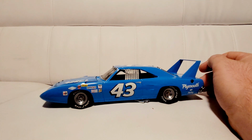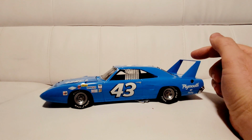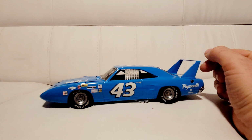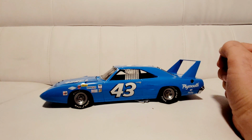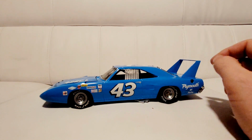And what you have here is what is currently sitting in the Petty Museum, which, believe it or not, is not a real Superbird. There were only 3 Petty Superbirds in 1970. 3 or 2, but I believe the number's 3. And that could be for a whole other video, but we're just talking about diecast right now.